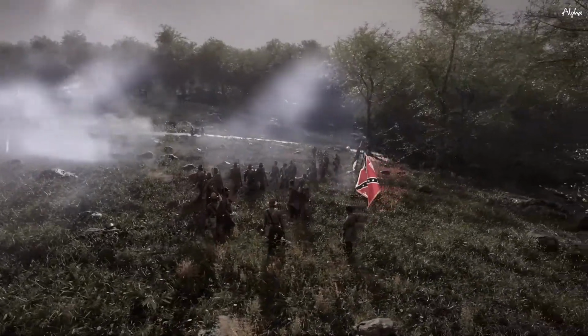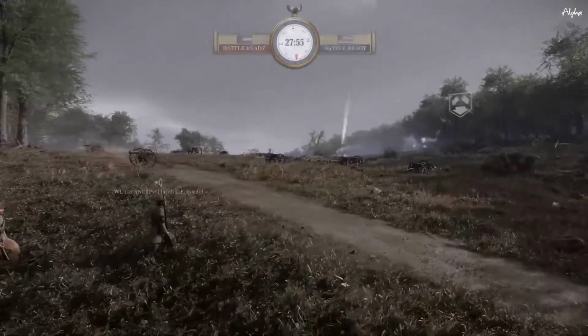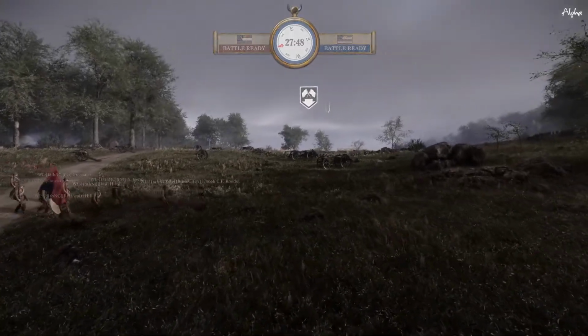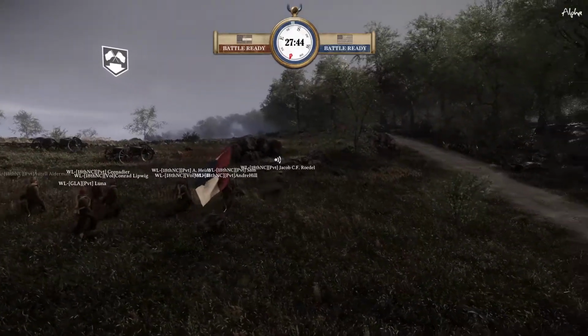More artillery coming in. They're getting lucky, but they're on the move. 18th North Carolina moving in, trying to get away from those Union guns, trying to get to the point of contention. Now look at this. They're right at the point of contention. Is the line shifting red? It's starting to.